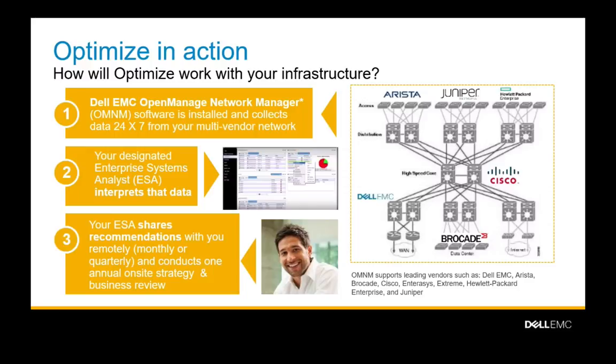On a monthly or quarterly cadence, we will reach back to you and share the information and the recommendations of what you need to do or what we're seeing. And also through the month, you can call your dedicated person and talk to them about what's going on, or ask questions about what you may have around the network.